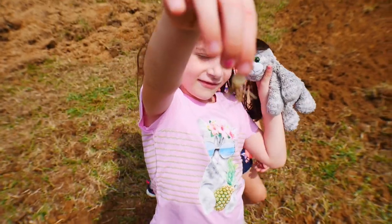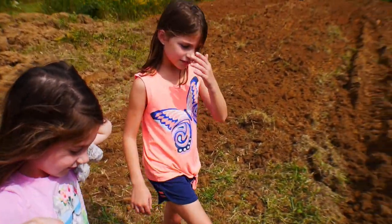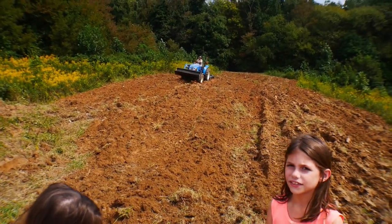What's it smell like out here, June? It smells like onions. It does smell like onions. There's lots of little onions out here. Once you take the skin off, it gets tinier and tinier.